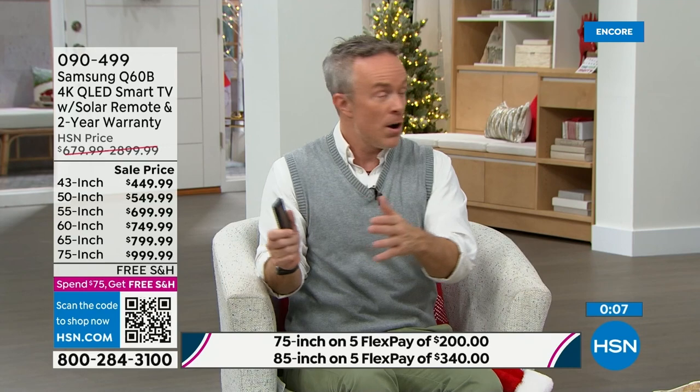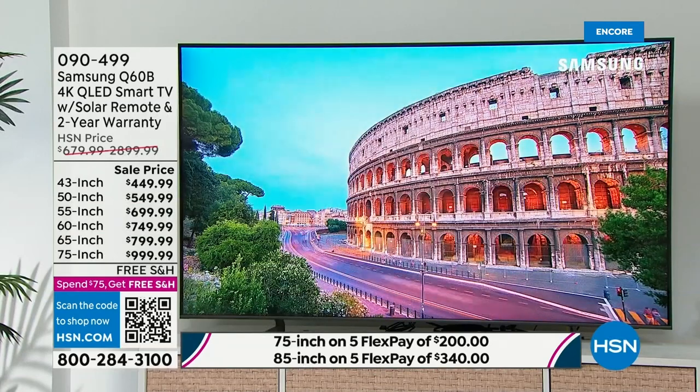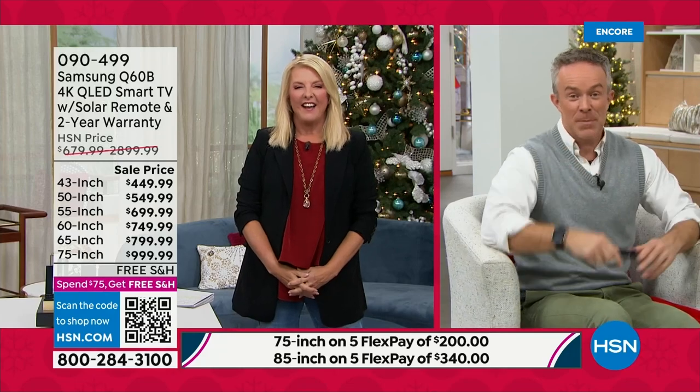So as our needs have evolved, as our wants have evolved, as we've wanted to go bigger, which, by the way, Samsung does not even make a TV bigger than 85 inches. You will have the biggest size out there. You'll enjoy it, and it's so simple. When you want to turn off the TV, turn on ambient mode. It's going to put the TV to sleep, and it's not going to be a big black hole. It's going to be a piece of art in your house. You're going to love it just as much as Suzanne does.